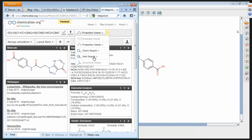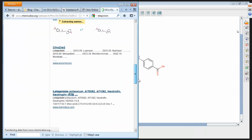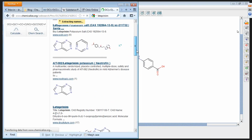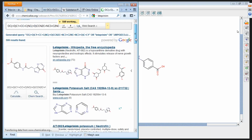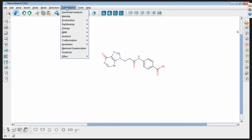But we can also go to the web and do some web searches. This is powered by Google, and we're going to get back tons of websites which contain latiprumine and similar structures too. So there is a connection between Marvin and the web, which is kind of useful. Other calculations, pKa, log P, log D, that's as usual.